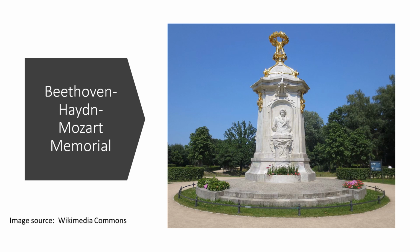This memorial celebrates three so-called German musical superstars. It was commissioned by Kaiser Wilhelm II. The memorial suffered considerable damage during World War II and was only finally fully restored in 2005.